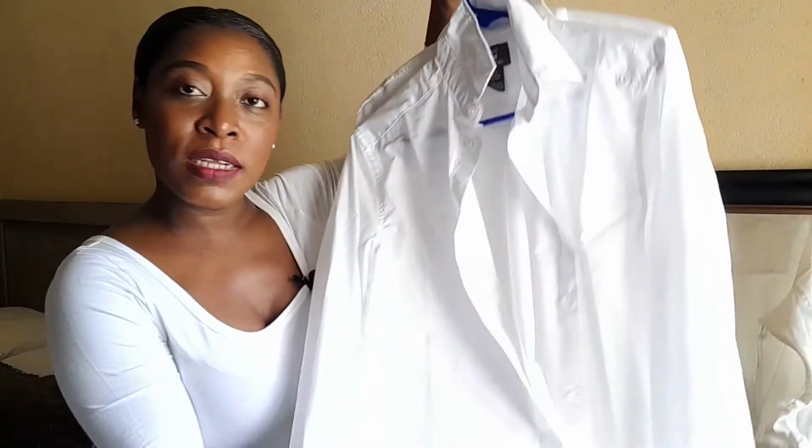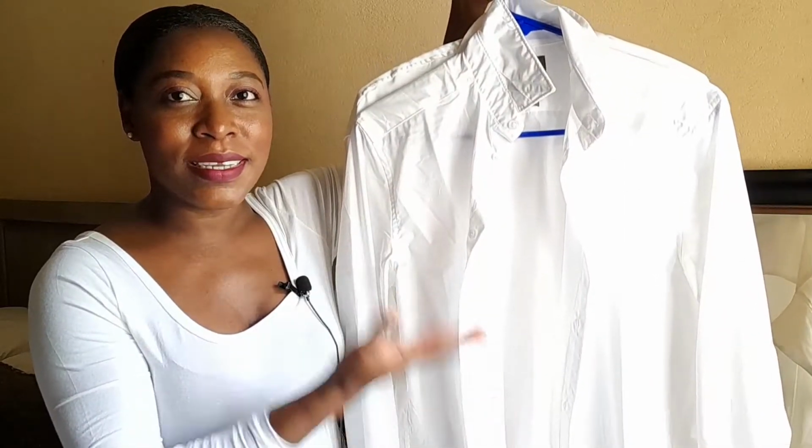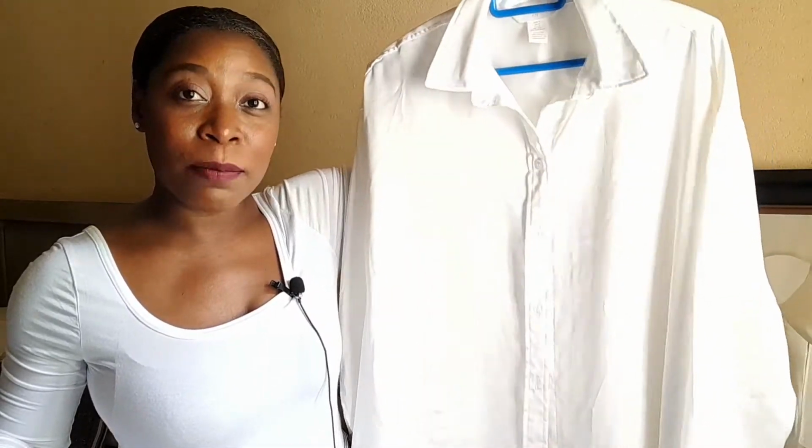Same thing with a t-shirt or button down shirt. This is a must have, a must have staple for your wardrobe when it comes to your capsule wardrobe.